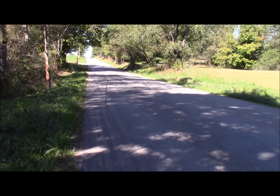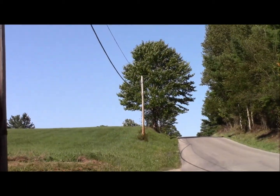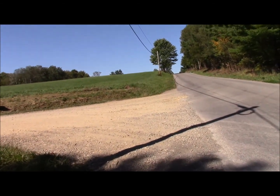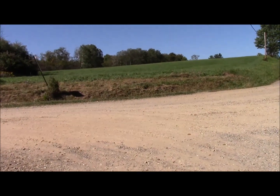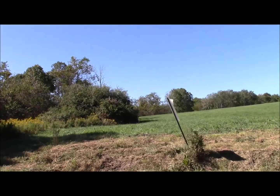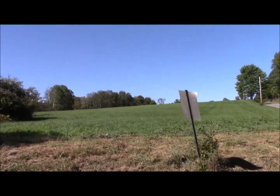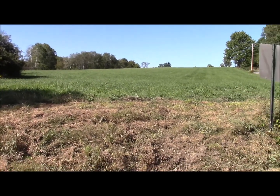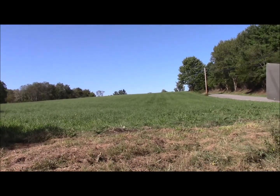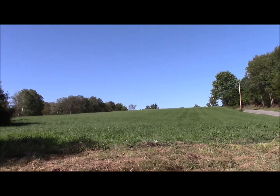Here we go up the hill. See you at the top of the hill. Then we hang this left onto this road. I'm not going to use the names of these roads. I don't really want all that many people to know about this area, and how nice a walk it really is. I know that's a bit selfish, but I don't think that many people would be interested anyway these days.